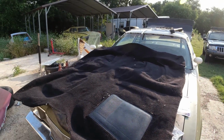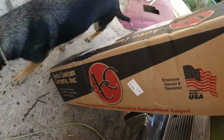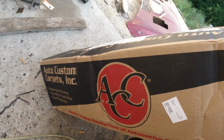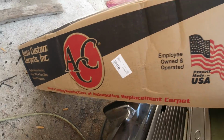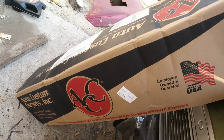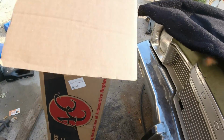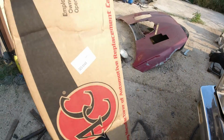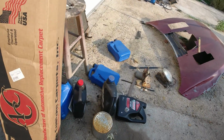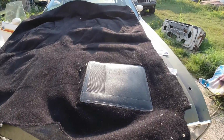Okay guys, here, show you the new carpet. It's one of the name brand ACC. Proudly made in the USA. World's leading manufacturer of carpets. Okay, cheapest place I could find it was $151 shipped through Rock Auto. So you might want to remember that. Cheaper than eBay. And this is it here.